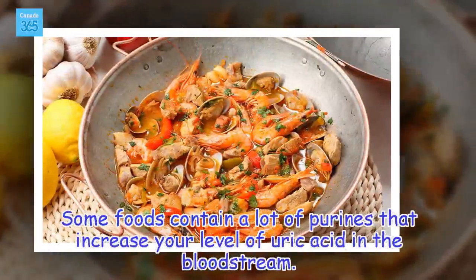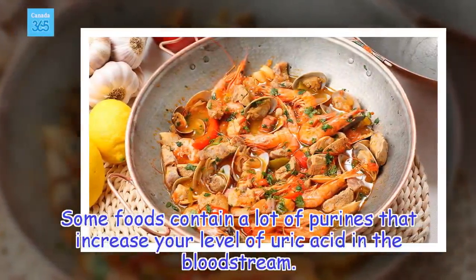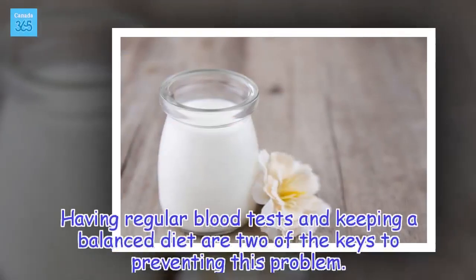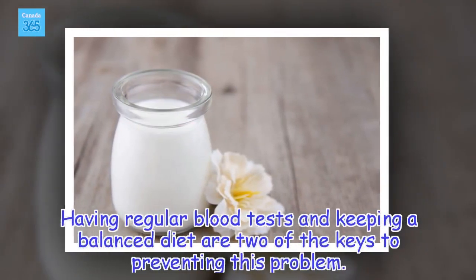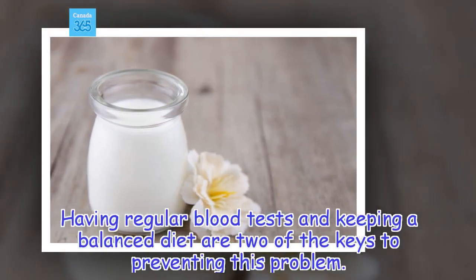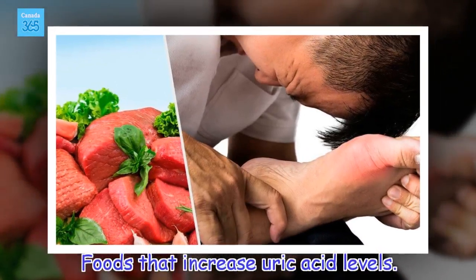Some foods contain a lot of purines that increase your level of uric acid in the bloodstream. Having regular blood tests and keeping a balanced diet are 2 of the keys to preventing this problem. Foods that increase uric acid levels.